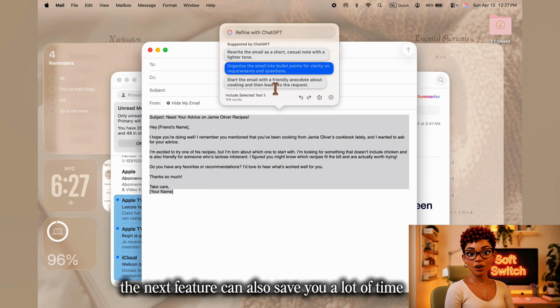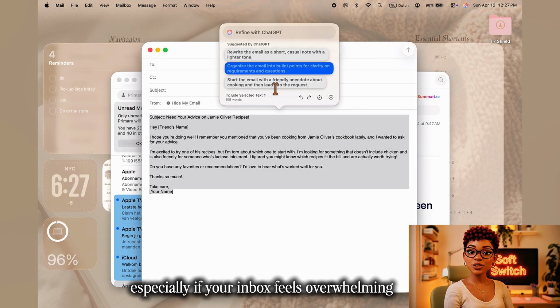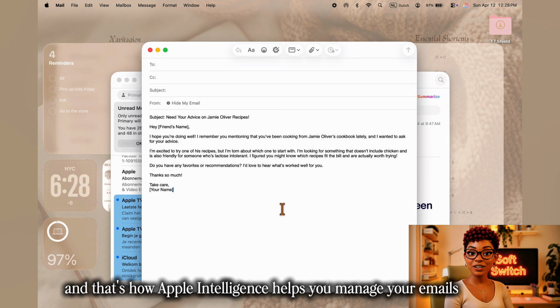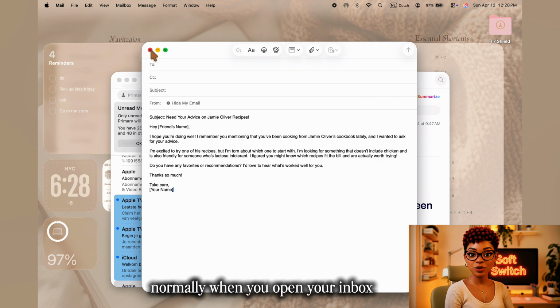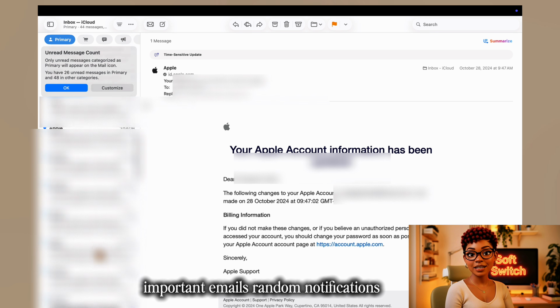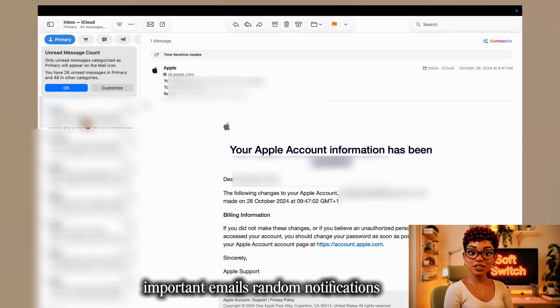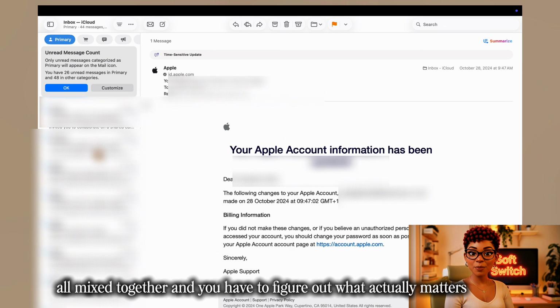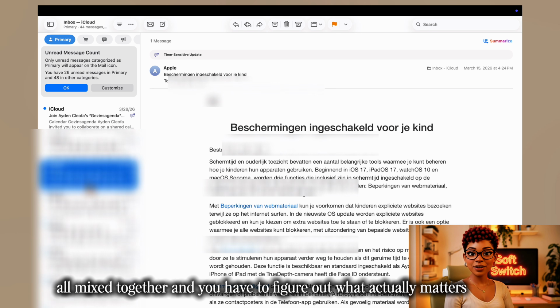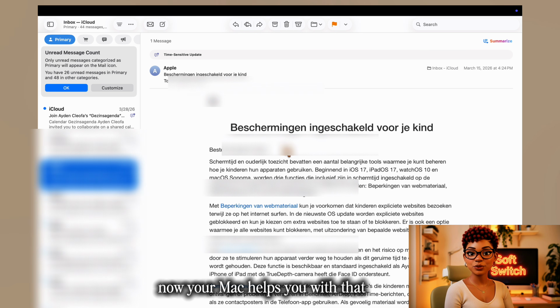The next feature can also save you a lot of time, especially if your inbox feels overwhelming. And that's how Apple Intelligence helps you manage your emails. Normally, when you open your inbox, you see everything at once. Important emails, random notifications, newsletters, all mixed together. And you have to figure out what actually matters. Now, your Mac helps you with that.